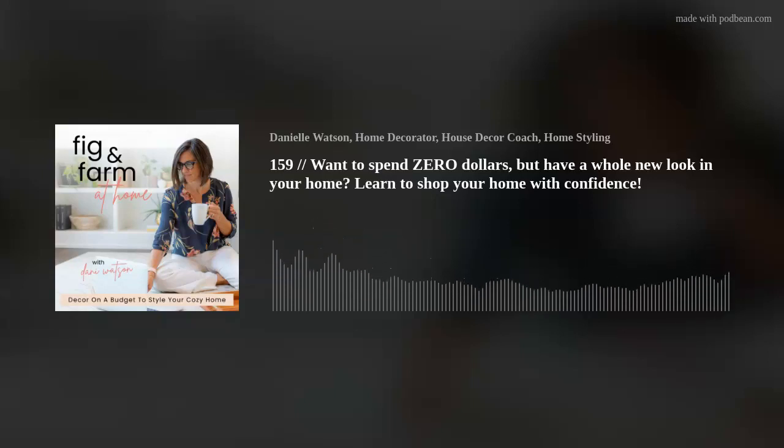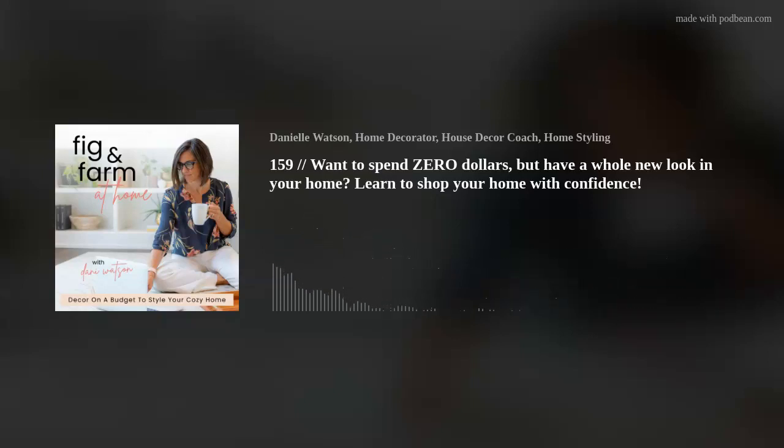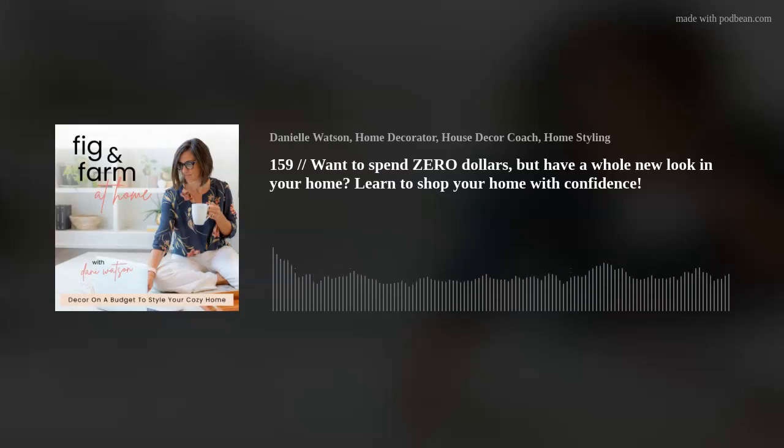An anchor piece is a piece that is either built into your home or it is a piece of furniture that is too costly to replace every couple of years. Good examples are couches, dining room tables, armchairs. Anchor pieces depend on each individual person. So I know for me in my home, my couch was a larger investment. So that is definitely an anchor piece.